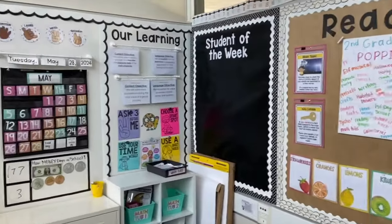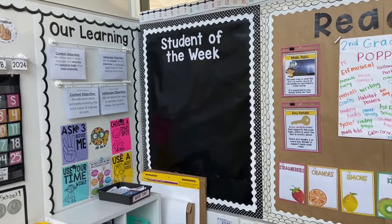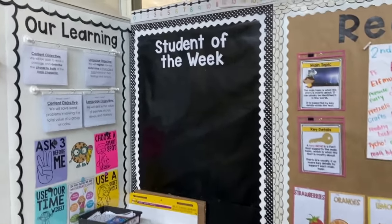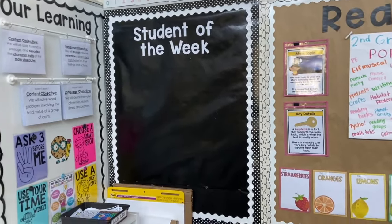We start the year with Student of the Week, so we haven't had a Student of the Week since about March, but this board is up for my students next year. They will have their little All About Me poster and then an anchor chart that we do all about them.